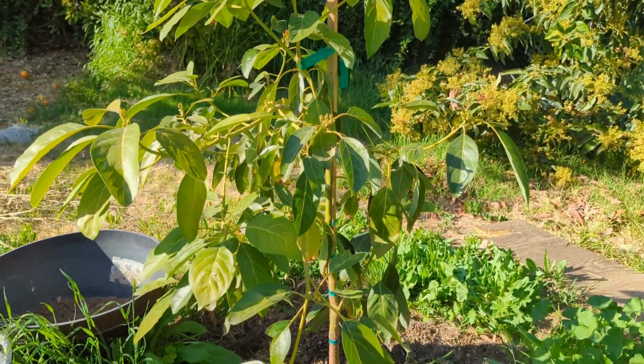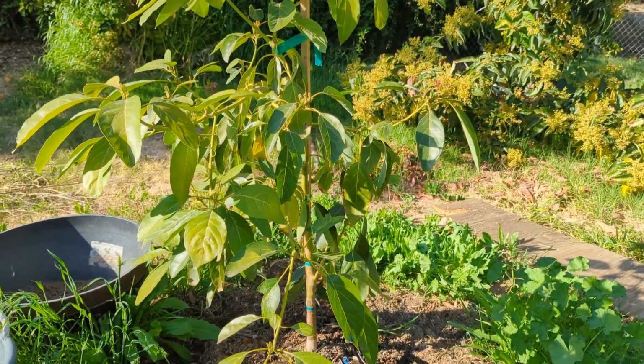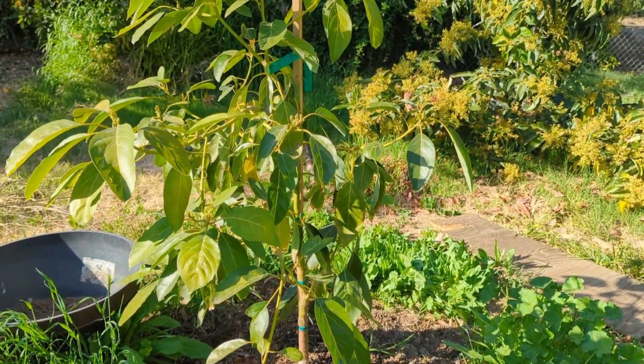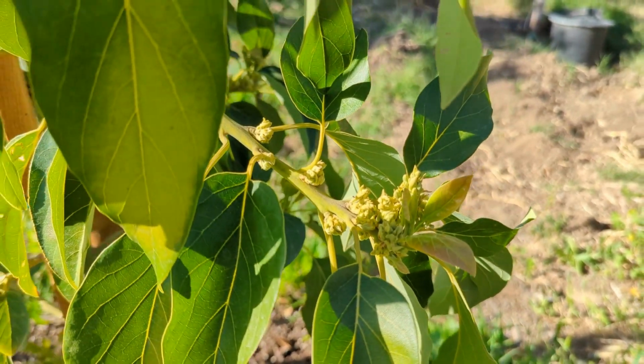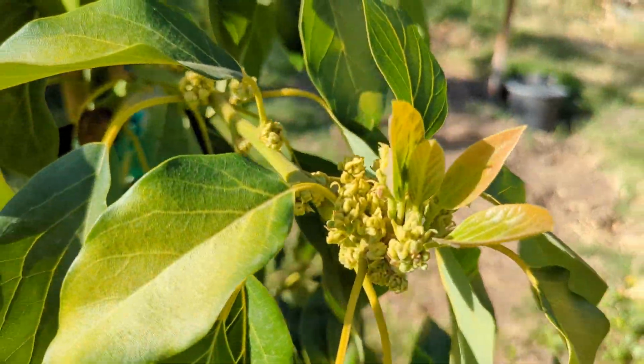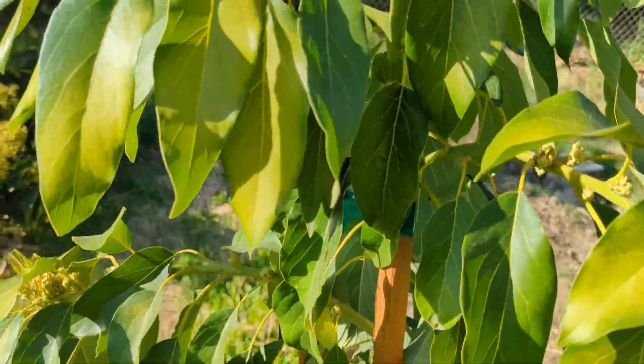This is going to be a big weekend for us. I'm actually going to be free, and the plan is to plant more avocados and also pick up a couple more trees. Here's another tree that I got. This is the Esther, and it's definitely flowering, so this is good. I'm gonna go up here so you can see some more flowers forming.